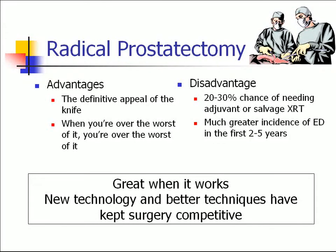So I put it this way. I think it's great when it works, and the new technology with your Da Vinci robots and all that stuff is keeping surgery competitive. I don't think you have to worry about it. It's going to carry on being competitive.